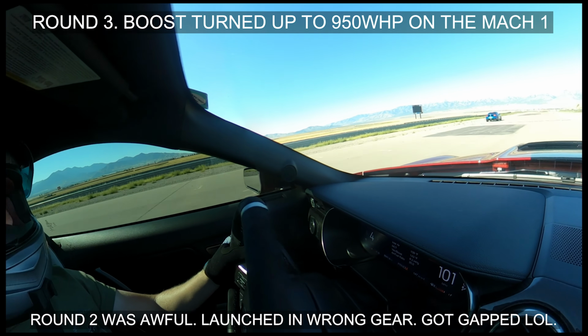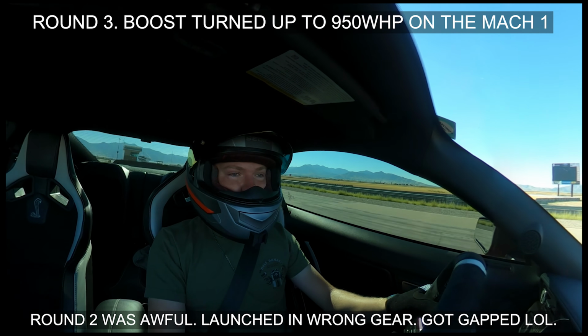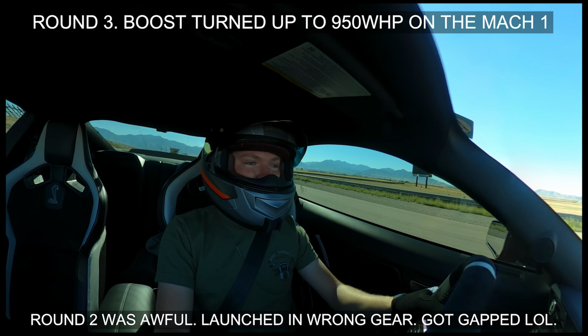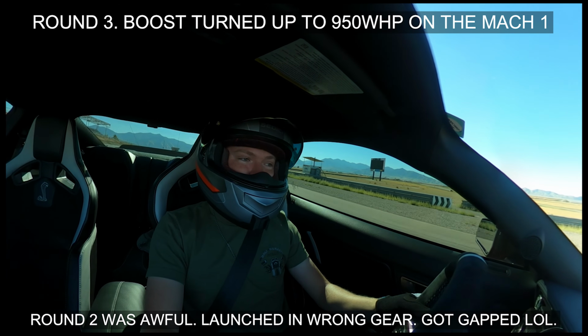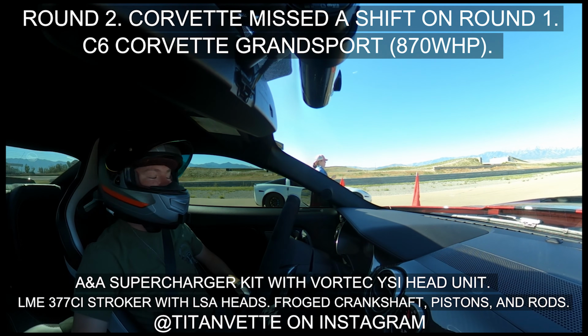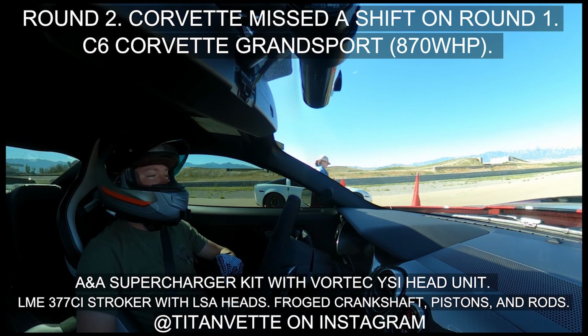I did it in third gear right there. I was a little bit lower in the rev range, about 3,500. So I wonder if second gear would work. Okay, so I was right. He did miss shift.